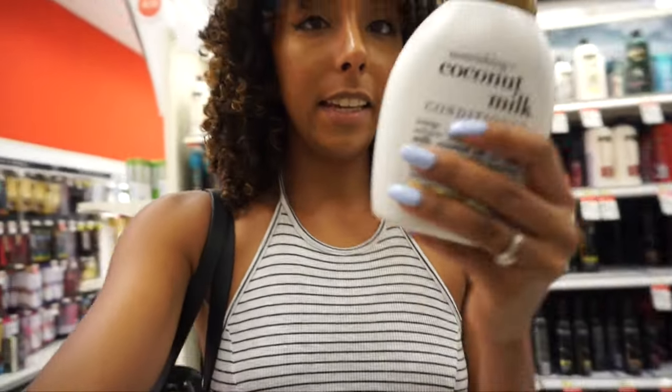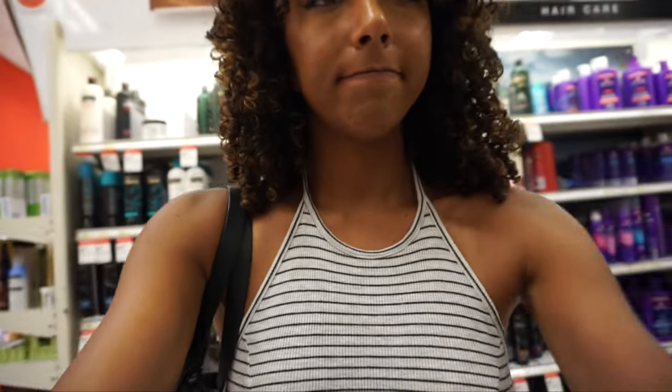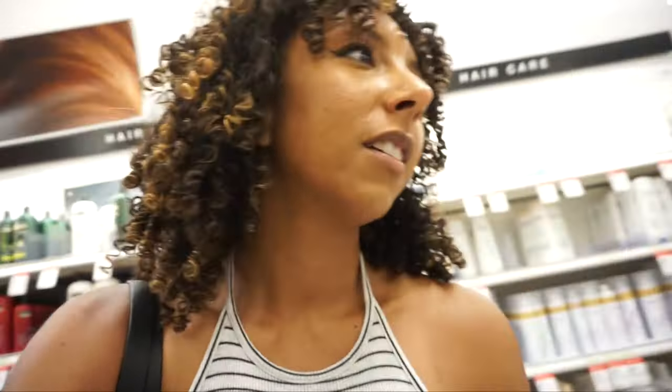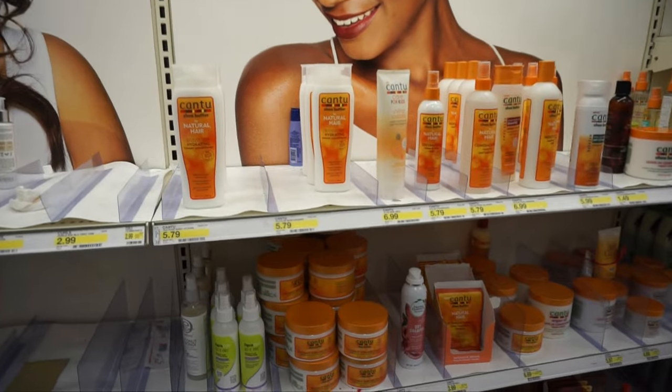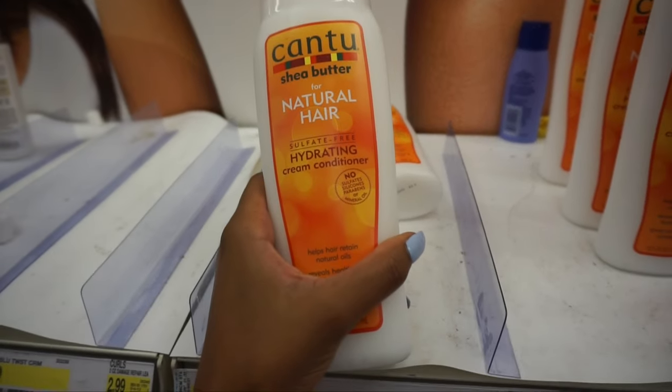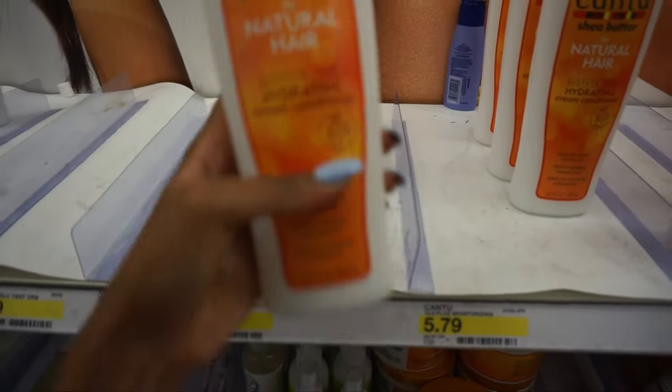Okay, let's see. Silicone. Silicone, just says straight up silicone, not even dimethicone. Dimethicone. The only products that I've been able to find for this price range is Cantu. Cantu has it right on the front: no sulfates, silicones, parabens. And this is what I'm gonna go with.